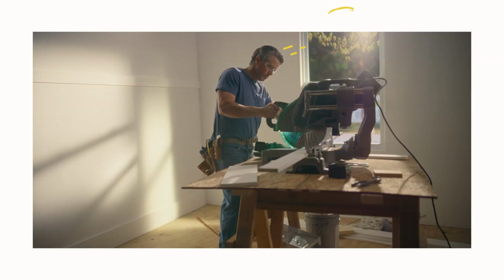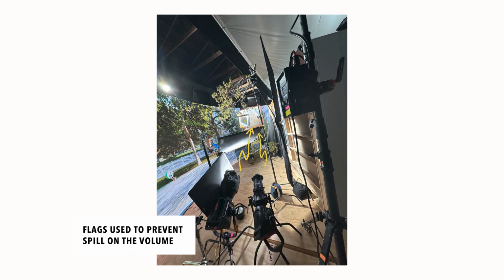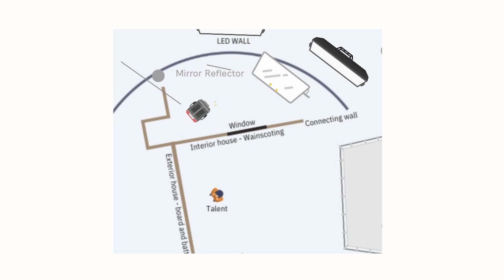So after the gaffer and I talked extensively, our hope was to sort of try to replicate some nice hard sunlight coming through this window here. We had a 1200D, which ended up not being enough, so I think it was like a 1200D and a 600D. We fired this into, I think, a massive 4x4 mirror, which then would fire the light inside.